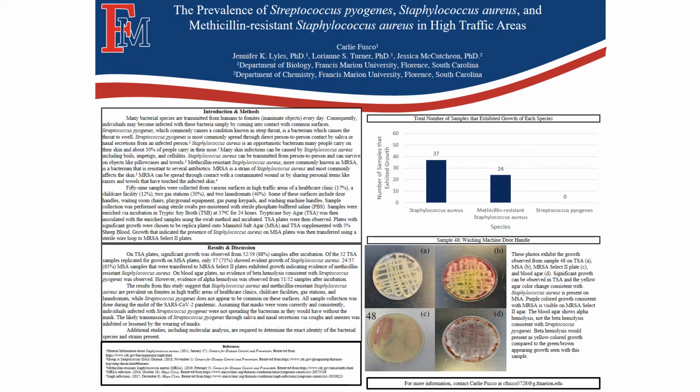All sample collection was done during the midst of the SARS-CoV-2 pandemic. Assuming that masks were worn correctly and consistently, individuals infected with Streptococcus pyogenes were not spreading the bacterium as they would have without the mask. The likely transmission of Streptococcus pyogenes through saliva and nasal secretions via coughs and sneezes was inhibited or lessened by the wearing of masks. Additional studies, including molecular analysis, are required to determine the exact identity of the bacterial species and strains present.